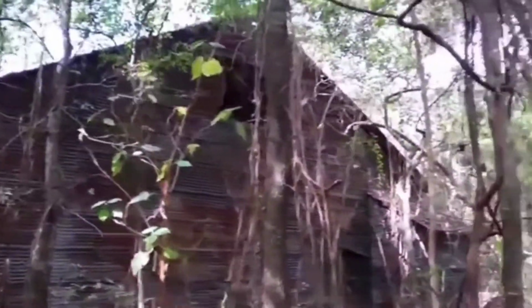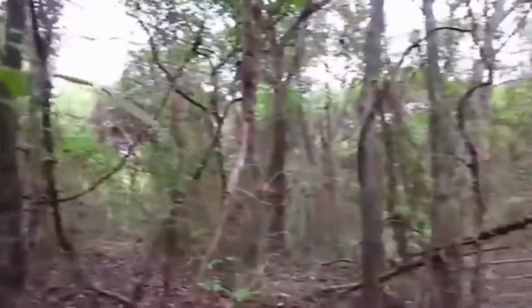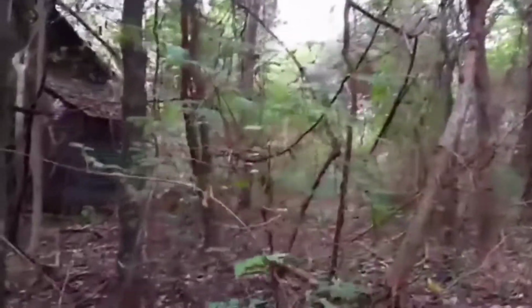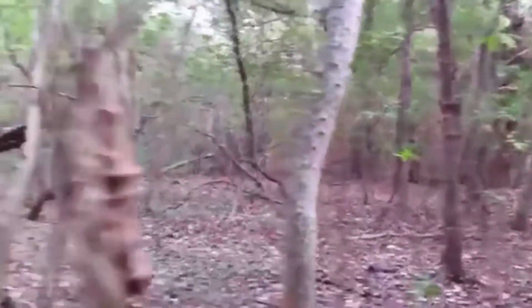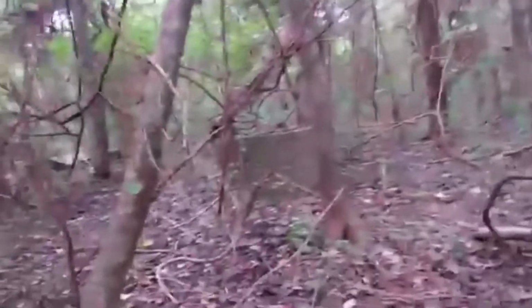That's looking back at the barn. And it's a surprisingly large structure. I would say the house was originally about half the square footage. It could fit in the footprint of the barn.